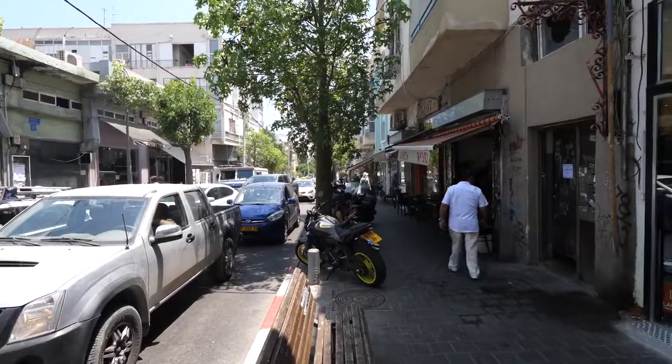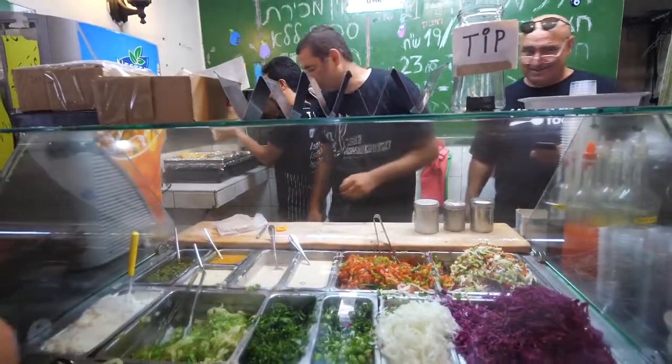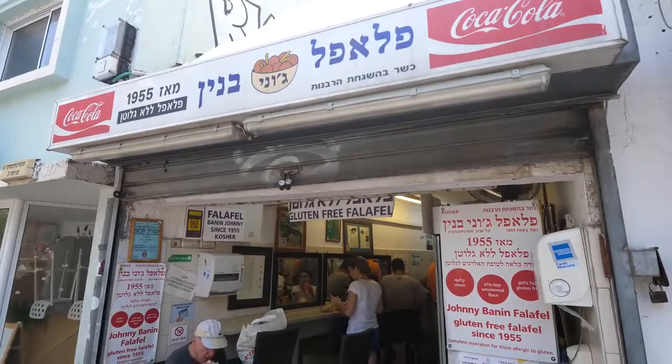Just the thought of hard-boiled egg with eggplant in a pita, it doesn't sound that complex, it doesn't sound that interesting. It is, I can assure you, it is amazing. That was incredibly good, and huge respect to the owner here. He really takes pride in what he's doing. He's an artist. That was absolutely exceptionally good.